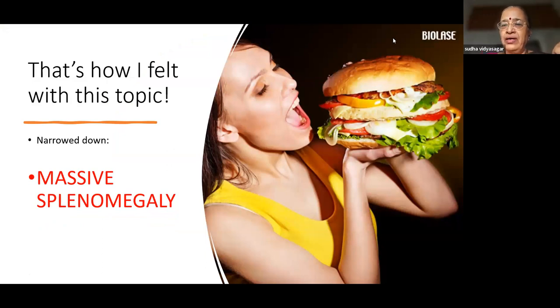splenomegaly. This is because this is something that's always kept for you in your exam. And I remember as an examiner, when we go around, we ask, is there a case of big spleen? Put it. We can discuss so many things. That's the examiner's attitude. And of course, it's a diagnosis that we come across quite frequently in clinical practice also. So I thought we'll just stick to massive splenomegaly in this class and then go for other causes of splenomegaly in another class so that whatever we discuss, we discuss in depth.